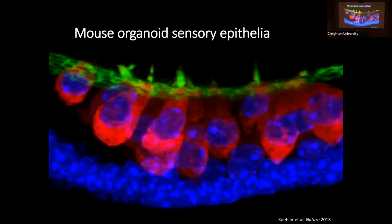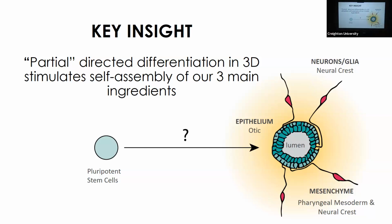And then looking at the hair cells themselves, the sensory epithelia, we can see there's a layer of supporting cells, and then the vase-shaped hair cells with protruding hair bundles into the lumen of the organoid. So the key insight from this initial work was that we can partially direct the differentiation of these different lineages together and stimulate self-assembly of all these 3 main ingredients of an inner ear organ.